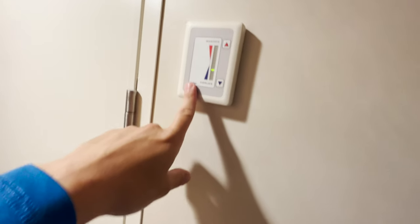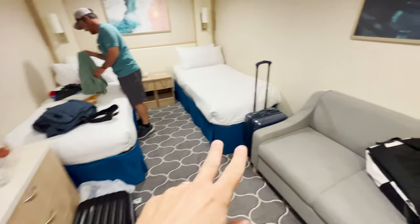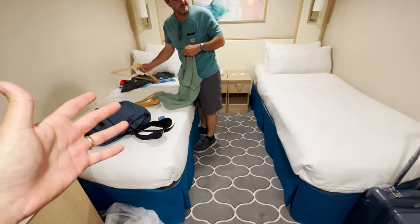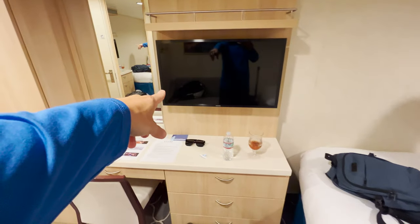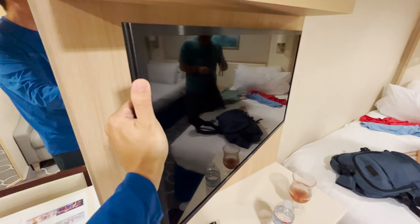All right, guys. This is it right here. You keep a key card in here to keep the lights on. That's how it kind of works. AC control. I won't lie, guys. This is a pretty nice room. Like, we got two beds. You can combine them to be a king. So, pretty sweet. Got a TV. TV's actually kind of nice, man. I kind of like this. I wonder if it swivels.